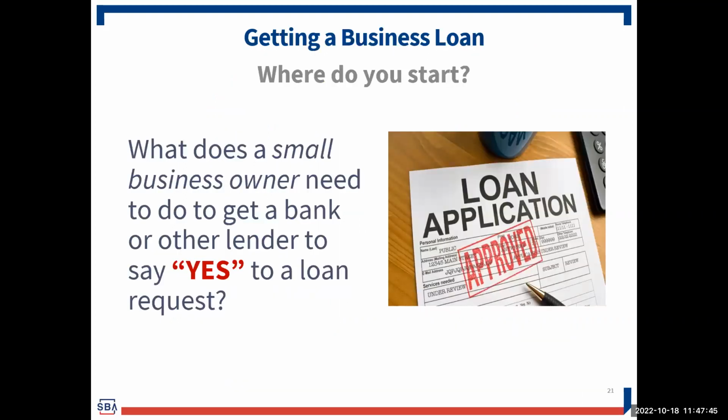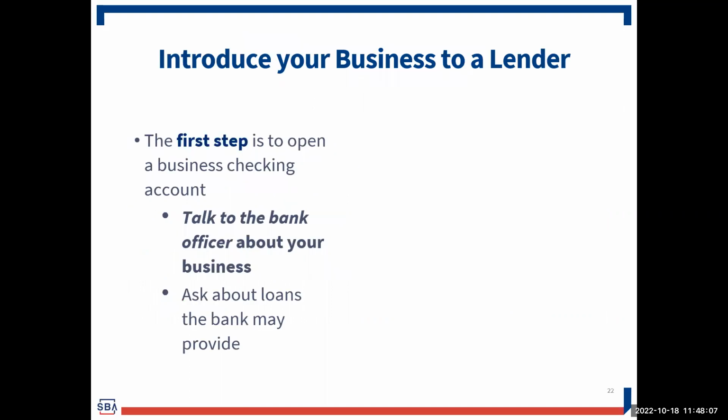So getting a business loan, where do you start? What does a small business owner need to do to get the bank to say yes? First of all, you have to come in prepared before they say yes. If you go in unprepared, they are going to turn around and send you to one of our resource partners like the Small Business Development Center to help get you prepared for your loan.